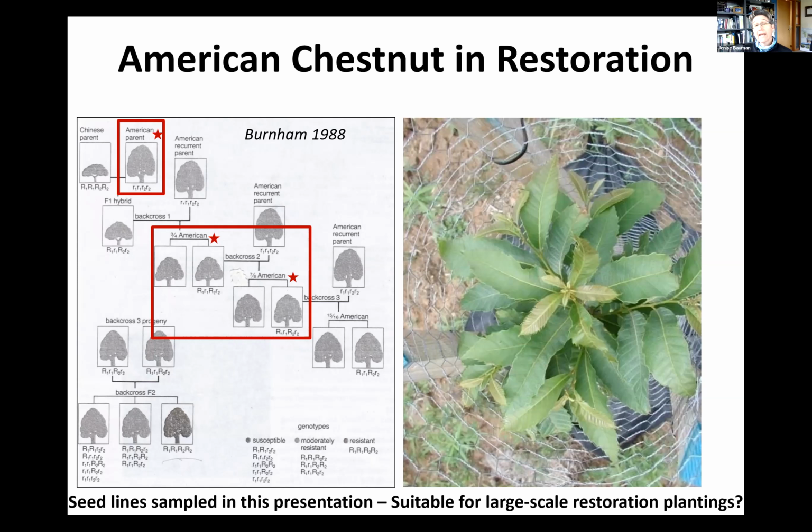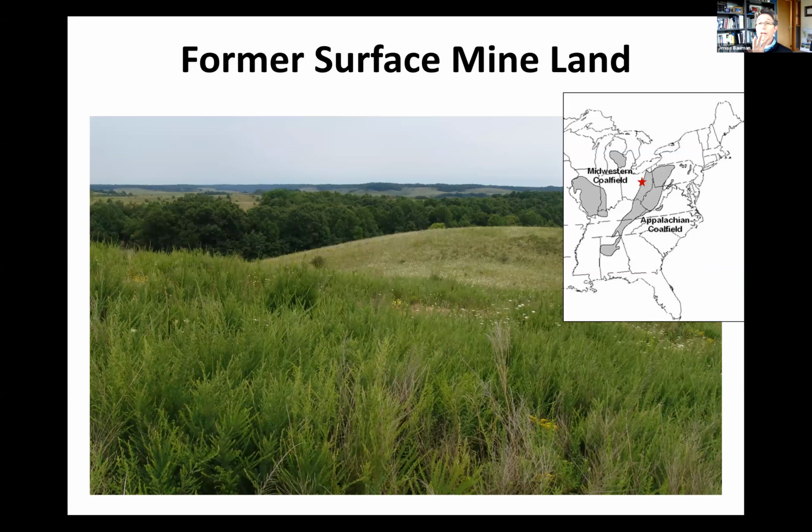So I just wanted to point out for this study, we used the 3/4 back-crossed American chestnut, which is about 75% American chestnut genetics, and the 7/8, which is about 87% pure American. And then we ran it with our pure American chestnuts just to look at how these hybrids are growing in comparison to the pure American genome, and also whether or not they're showing resistance in the field to chestnut blight.